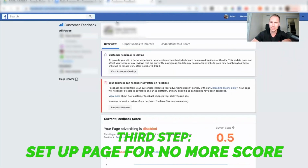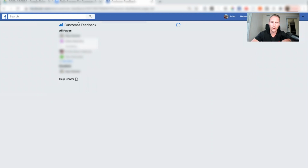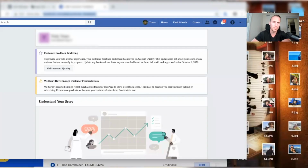You can't obviously see the names of these, they're blurred out. Thankfully for me, I'm gonna check this one, but you can see right here, we restored your, it'll say this even if your page never got disabled or anything. It'll say, we've restored your ability to create and manage ads for your page. If any of your campaigns are suspended, you must create. Remember, if you create a conversion-based campaign with this page, you will absolutely not be able to request the feedback score, the page view review for non-e-commerce.